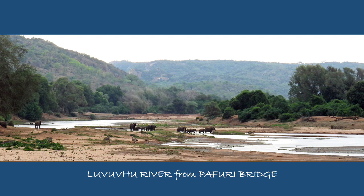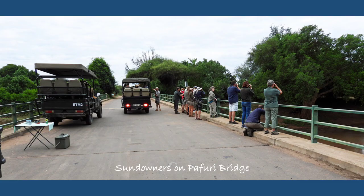The Luvuvu River provides another excellent habitat for birds. And there's no better place to watch birds there than on the Pafuri Bridge, where anyone can get out of their vehicles between the marked spots at any time. We were especially privileged in that we could visit it after the public had all gone home, so we had the place to ourselves. And it's a wonderful place to have sundowners.